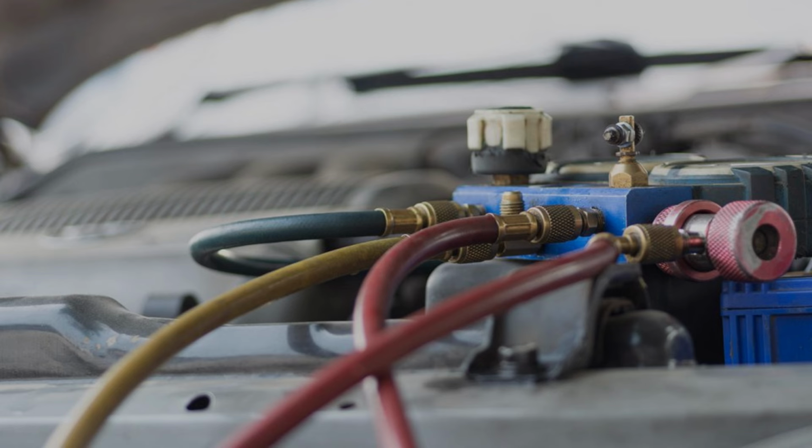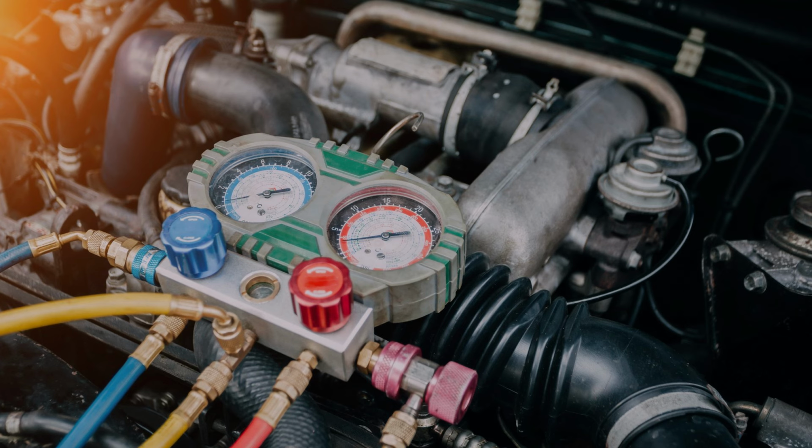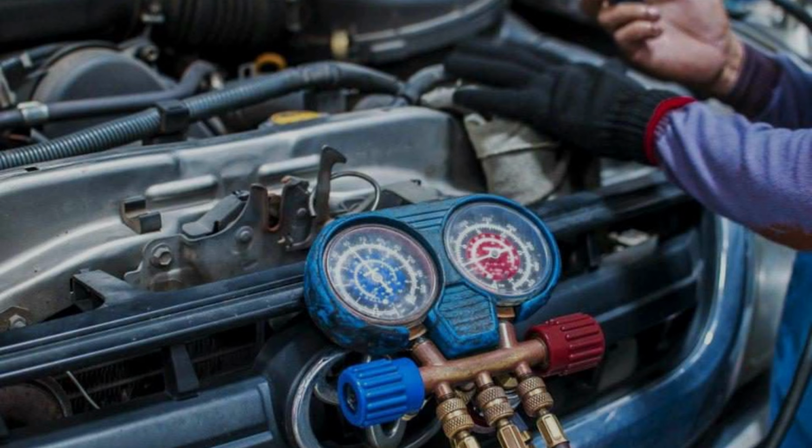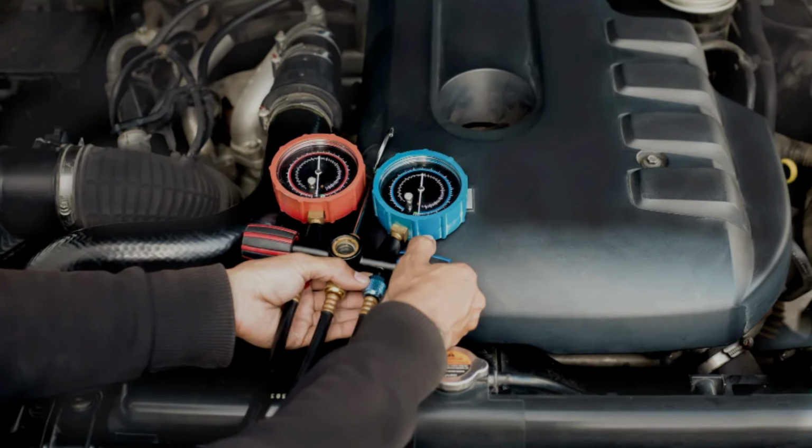Today we're diving into a topic that might not be on your radar, but definitely should be if you care about staying cool in your car. Low oil symptoms in your car's AC compressor. You probably know that oil is crucial for your engine, but did you know it's just as important for your AC compressor? If your compressor runs low on oil, it can lead to some serious issues, and recognizing the symptoms early can save you a lot of money and discomfort.